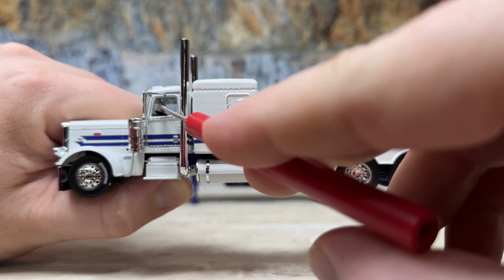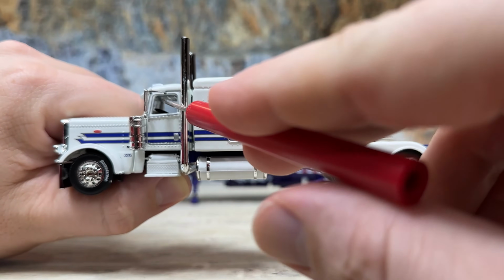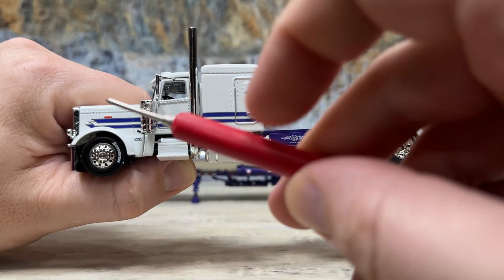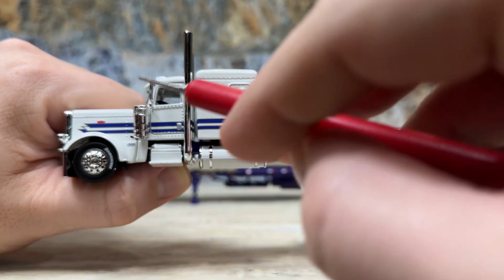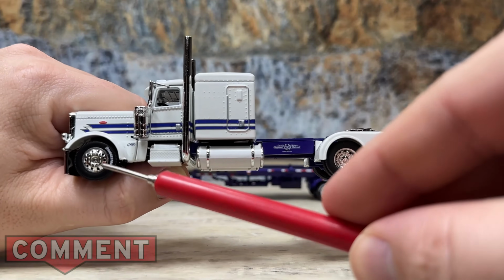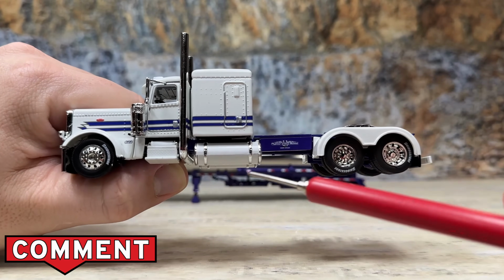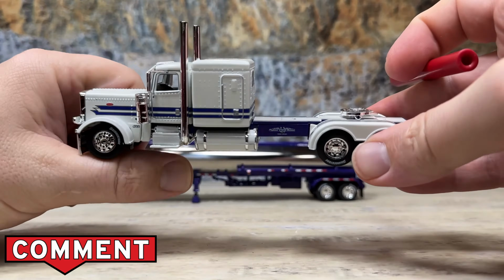Inside has the steering wheel, dashboard, and seats, and they are gray on this one to match the real truck. Peterbilt logo is tampoed there, as is a strap there that holds down the hood. Classic old school look. It has the Bridgestone white letter tires front and rear on chrome 10-hole wheels.